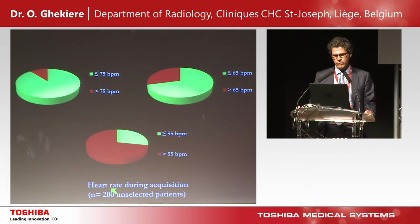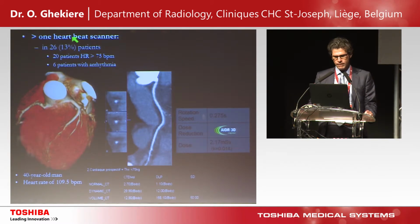When we look at the heart rate during the acquisition of the 200 unselected patients, we found that almost 70% of the patients had a heart rate less than or equal to 65 beats per minute, and 10% of the patients had a heart rate of more than 75 beats per minute. More than 1 heartbeat scan was performed in 26 patients, including 20 patients with a heart rate of more than 75 beats per minute, and 6 patients with an arrhythmia.